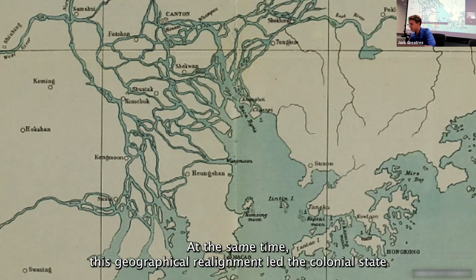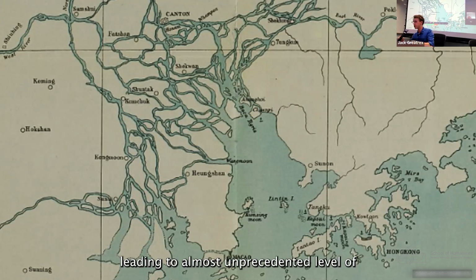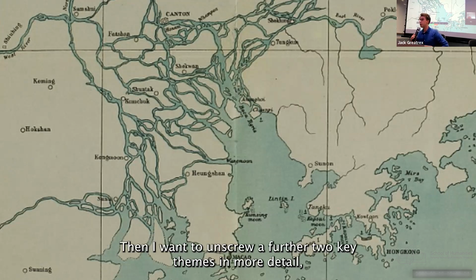At the same time, this geographical realignment led the colonial state to becoming embroiled in such issues as the management of the sacral landscape in Hong Kong, leading to an almost unprecedented level of state depth in its relations with rural communities. Then I want to unspool a further two key themes in more detail.